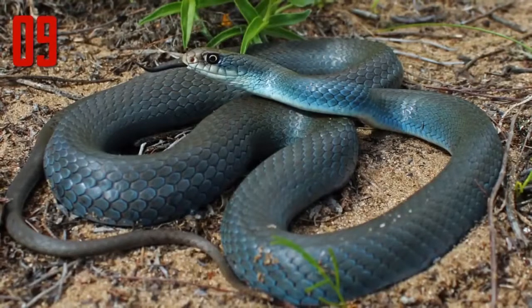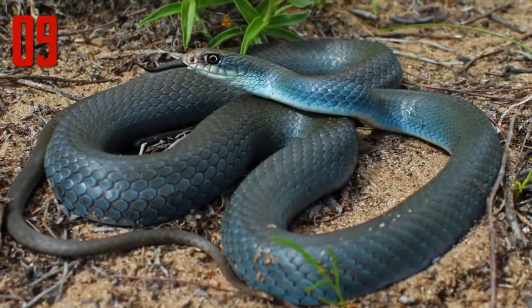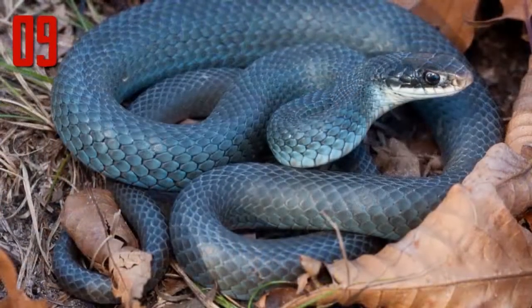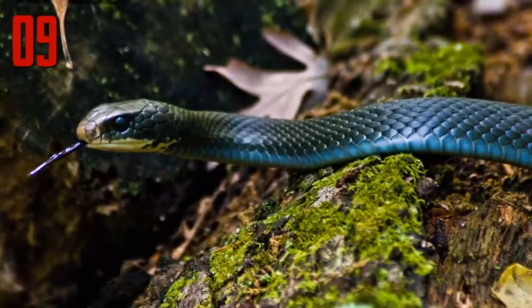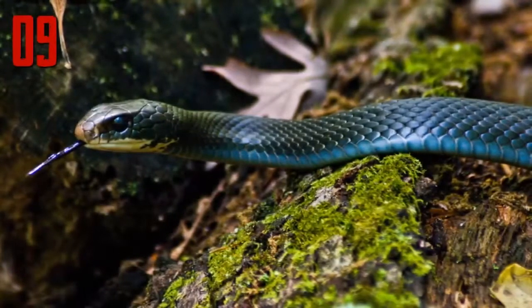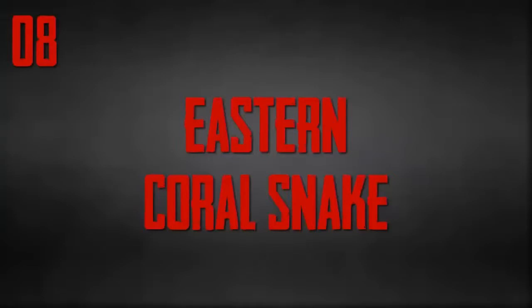The blue racer's formal name is Coluber constrictor, but despite this, they normally simply pin their prey to the ground and swallow them alive. They are known mostly east of the Rockies, but have been seen as far south as Mexico. Number 8, Eastern coral snake.